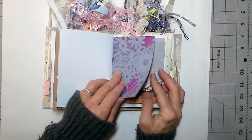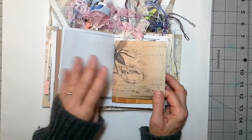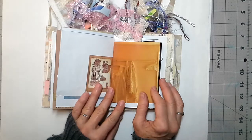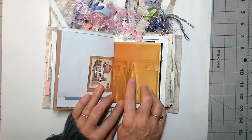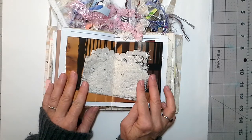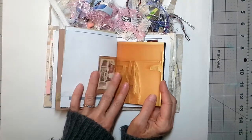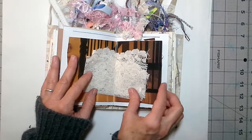Some inky papers for you. More papers to play with. This is another piece from Victoria magazine. You can see a nightgown up here and some knitted pieces. Oh my lord, it's just so pretty. So I really did have to include some lace for you to play with if you choose to maybe make ATCs out of this extraordinary imagery.